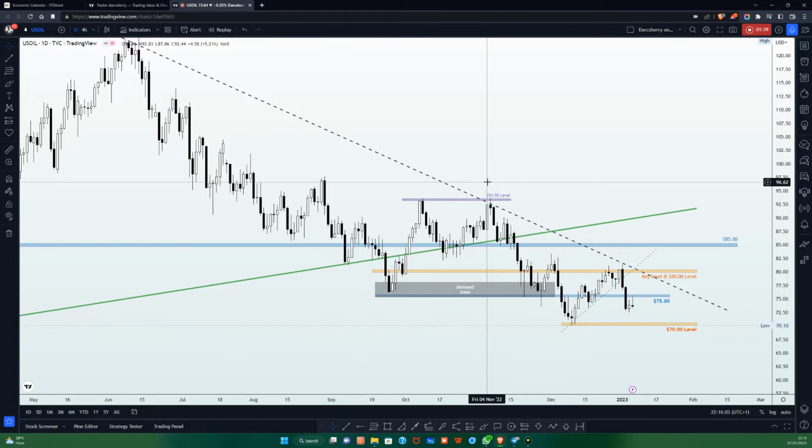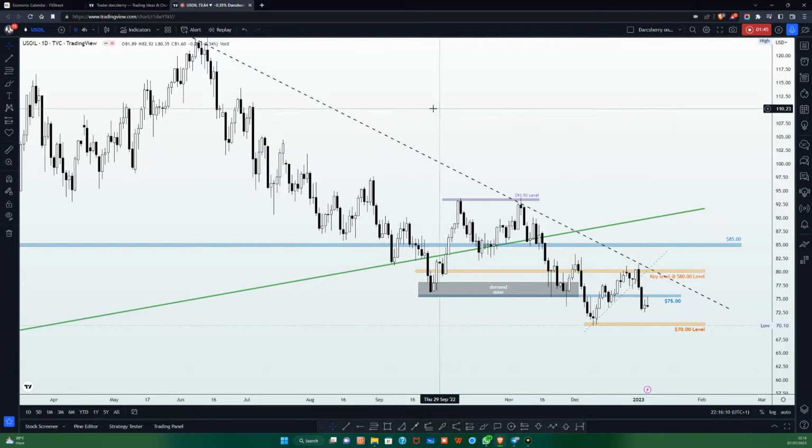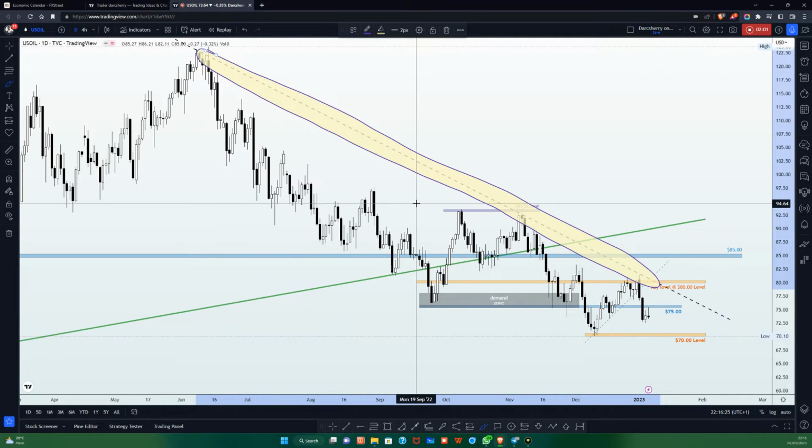So diving right back into the daily time frame here, the first thing we observed in the last 6 months on the US oil is the fact that price action has been on a bearish momentum. And in that regard, I was able to identify this bearish trend line after connecting the series of lower highs, as you can see on your screen right now.